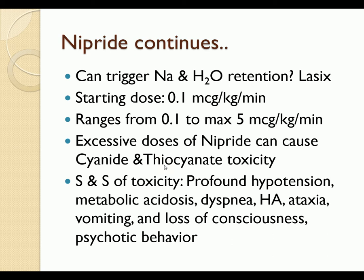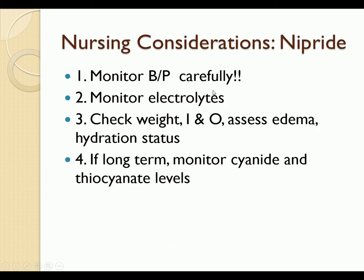One of the things you want to make sure you know, this is a list, so anytime there is a list, I'm thinking what? Select all that apply. Monitor blood pressure again carefully. Our nursing considerations for Nipride: electrolytes, particularly sodium, because why? We can have sodium and water retention. Check weight, I&O, edema, and hydration. Why? Because of the sodium and water retention.